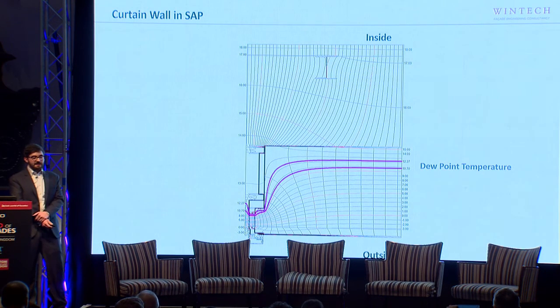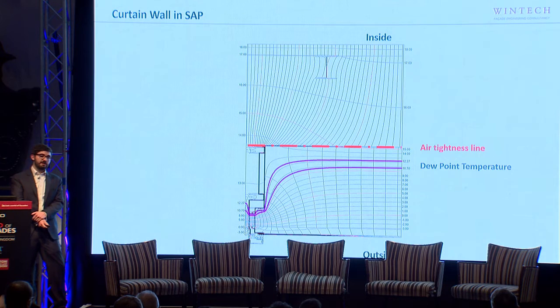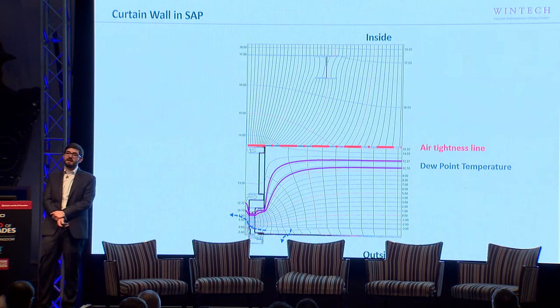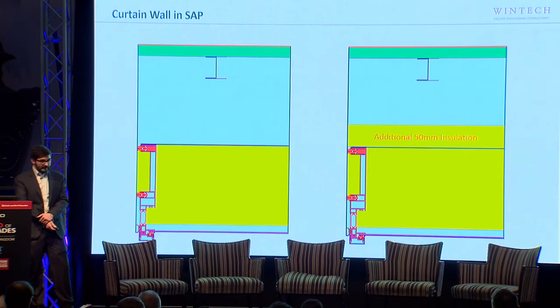When you analyze that detail, you see that the dew point temperature, depending which standard you use, falls within the unit, and that's more or less what you want. It's outside of your airtightness line. It will hopefully stop any vapor getting into that point and any condensation actually forming. And even if it does, normally the panels are designed with nominal ventilation and drainage so that if there is any condensation, it will evaporate off.